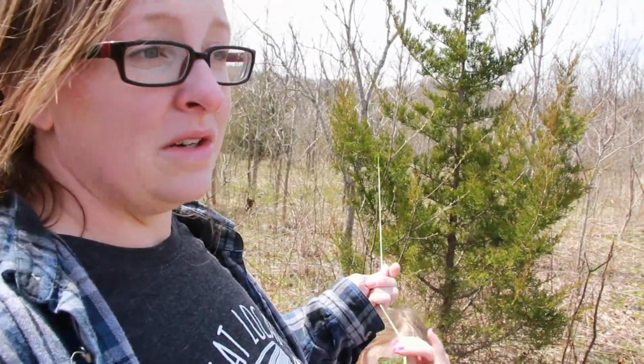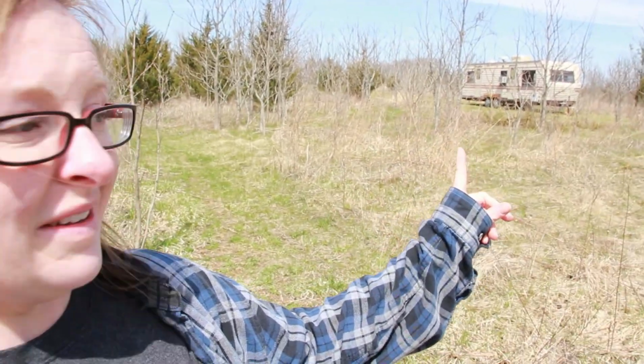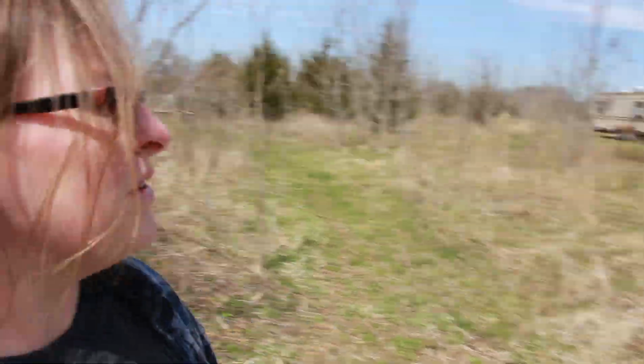We came out here a couple weeks ago and marked out this line, and this is where we're going to clear to. Now if you come up, you can see we've got a lot to go over here. Lots and lots to clear over here. But, woo, that's close. There's the camper, and there's the line right there. So we don't have too far to go, but still a lot over there.